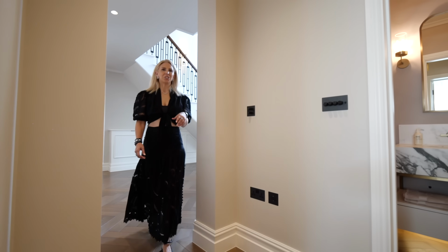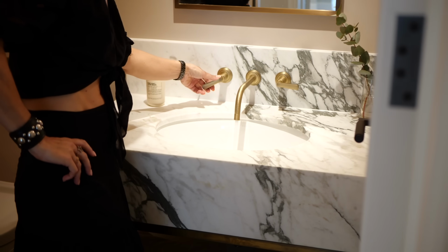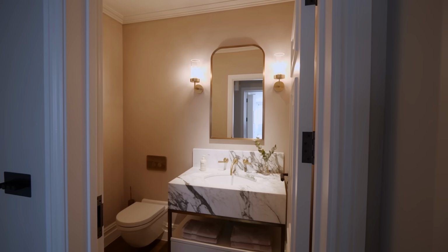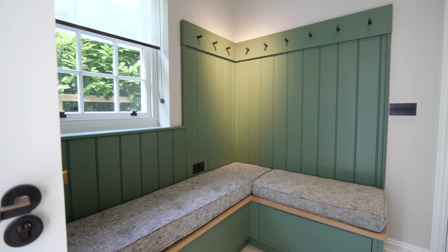Before we go into the kitchen, I just wanted to share with you this fabulous guest WC. I chose real marble, paintwork, which is Bow Work, which is a kind of lime wash to give it a little bit of movement, these cute little lights, and a perfect mirror with storage behind. Through this door is the boot room. It's a lovely green tone, and as the family have a dog, it's really useful to put all their bits and pieces.